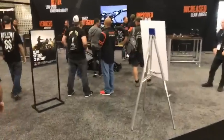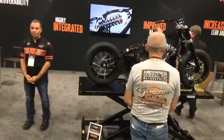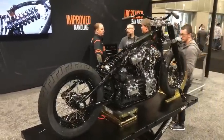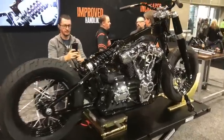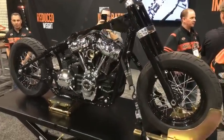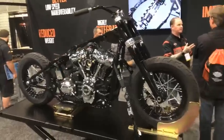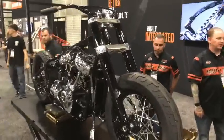We're gonna go over to a frame with just the raw engine in it on the new frame. Yeah, guys, the new frame's gonna be good. I think this thing's gonna handle really, really well.